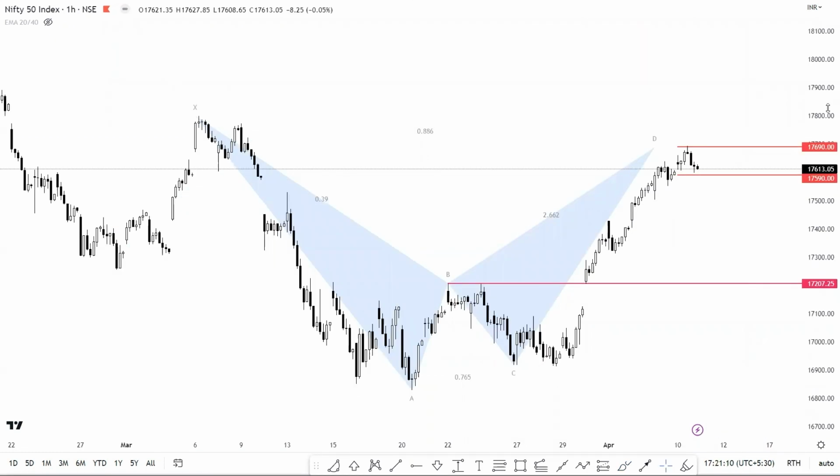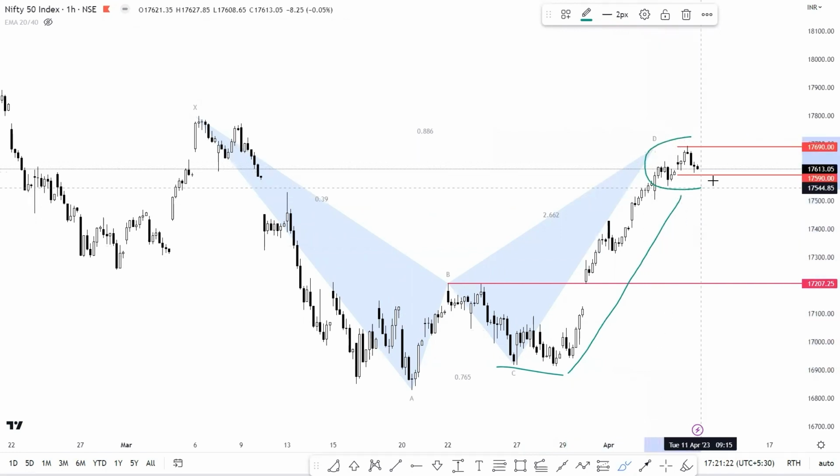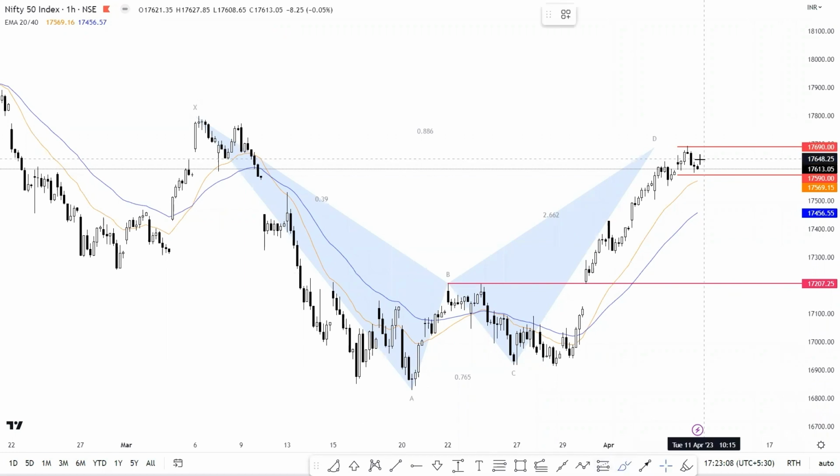Now moving forward with the hourly time frame. So we had seen a vertical rise in the index from the levels of 16,900, and we had been anticipating a temporary pause in the trend from this zone of 17,590 to 17,690. Why? Because it is a potential reversal zone. So it looks like the possible case scenario is playing out over here. Now here you can see that Nifty is trading within this 100-point reversal zone.